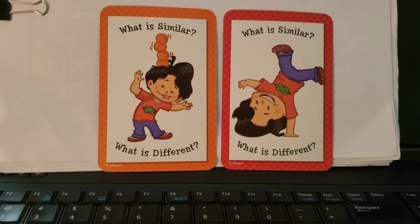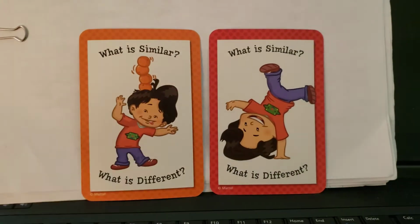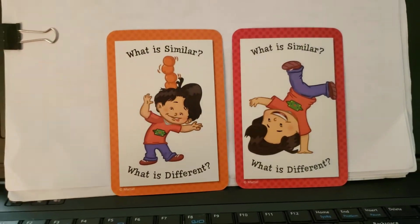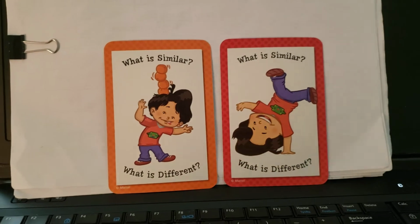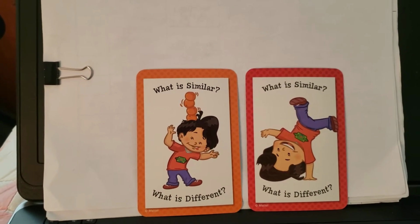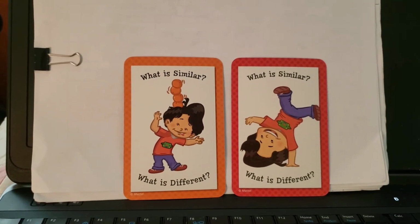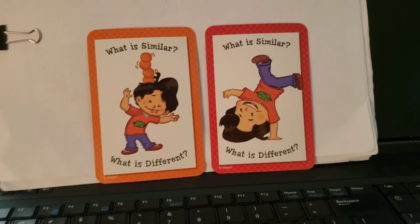Now, what things are different? You're right. The red picture, he's standing on his head. And the orange picture, he's standing on his feet. And in the orange picture, he has something orange on his head. He has oranges on his head. Does he have anything on his head in this red picture? No, it would fall off. What else? Is there anything else that's different? You're right, my cards are different colors. I have an orange card and I have a red card. Those are different.